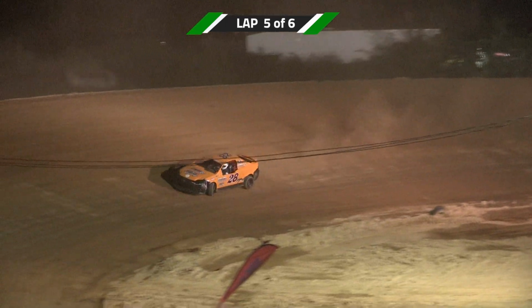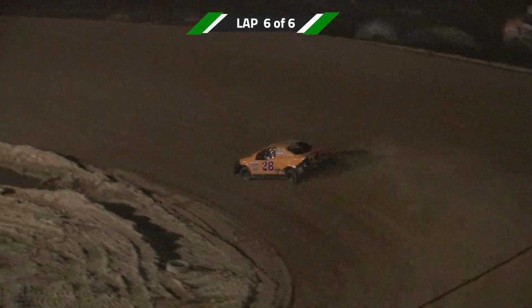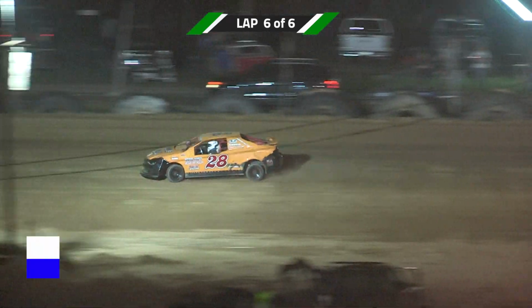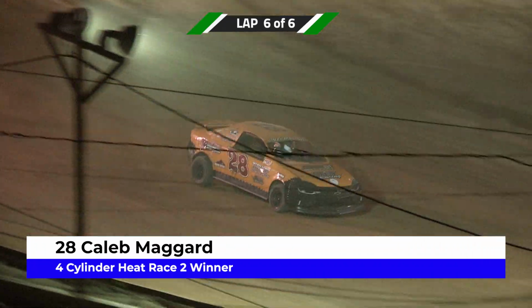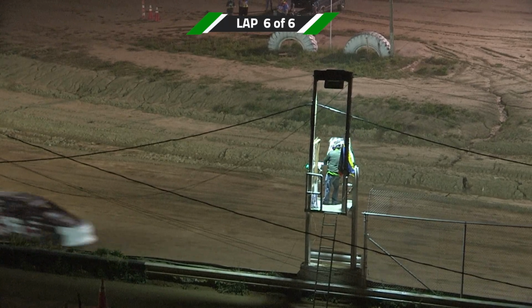It looks like Tiny has the white flag out there in the stand. Caleb Maggard getting the white flag. 1 lap to go. Coming out of turn 4 in the 28 machine, he led from green to checker. Caleb Maggard going to take the win in heat race number 2 for these 4 cylinders.